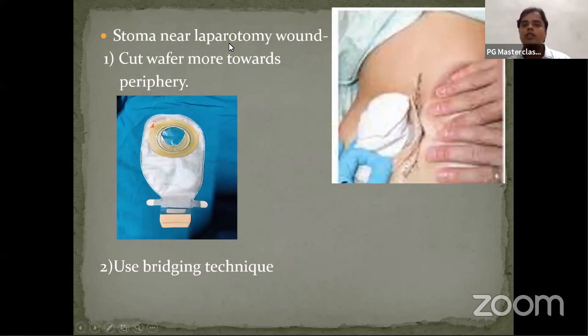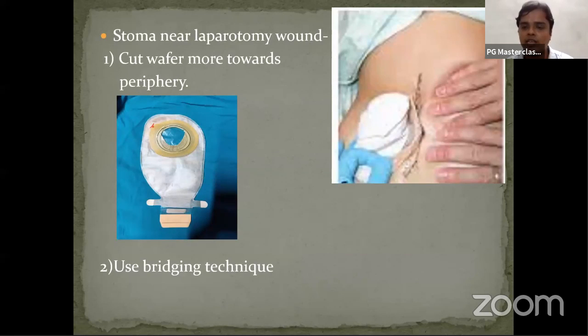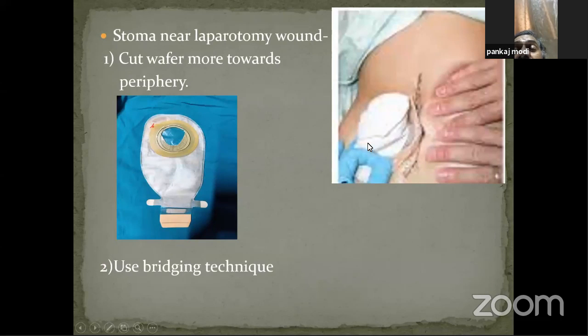If the stoma is near the laparotomy wound, many times in emergency, sir, in that case, stoma bag application will be difficult. So we can do two things. We cut the wafer more towards the periphery instead of cutting it into the center, and we use the bridging technique, sir.